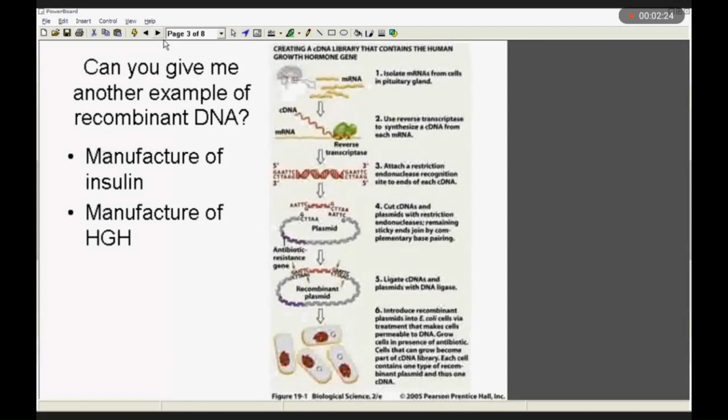I'll give you another example of recombinant DNA, and this is one that is very common today in industry because it's of primary importance to diabetics, and that is we have been able to manipulate bacteria so that they will manufacture human insulin for us, and then we can take that insulin, purify it, and make it available to diabetics that cannot produce their own insulin.